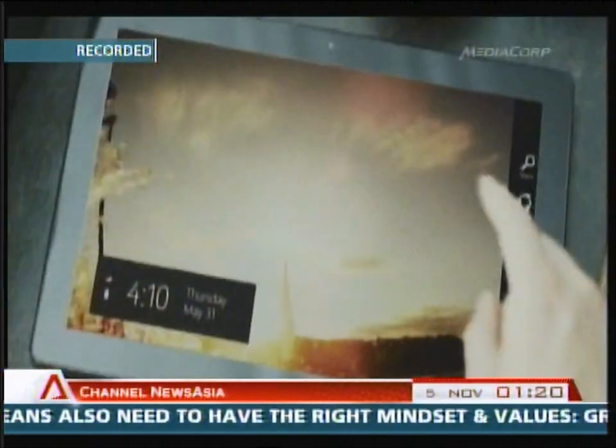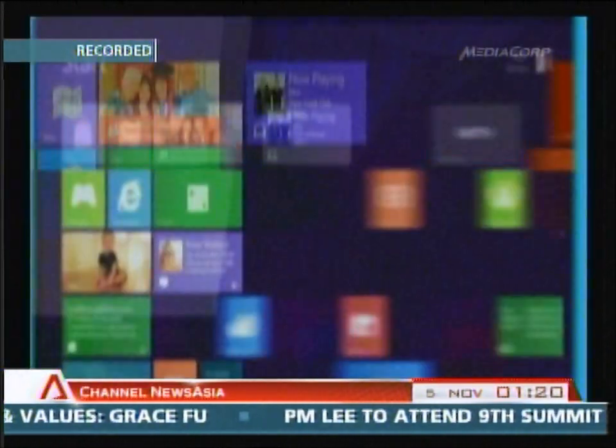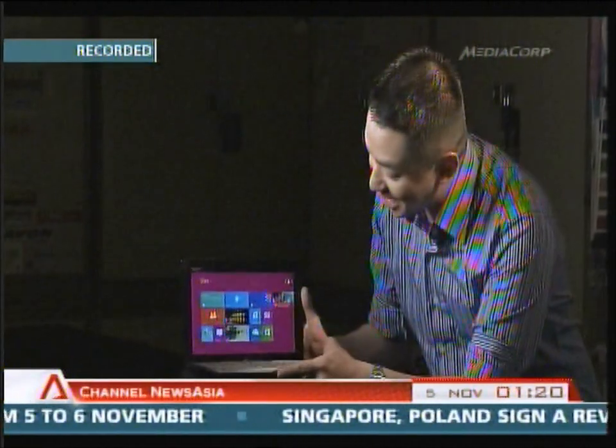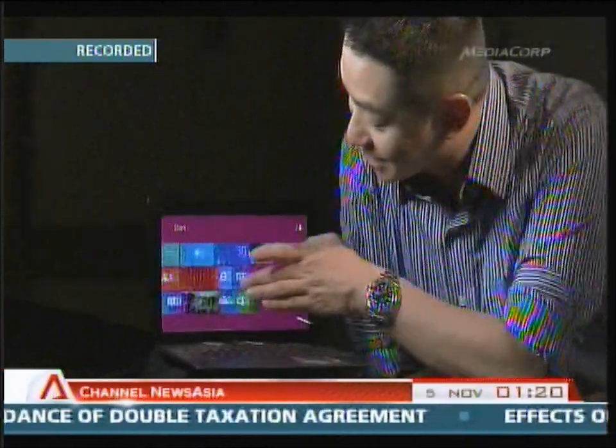Microsoft designed Windows 8 with the upwardly mobile person in mind. The OS is flexible enough to use on your desktop, your all-in-ones, your laptops, your hybrids, tablets, and even your smartphone. So here are some of the basic things you'll need to know about Windows 8 because, trust me, it can get confusing. First, we have the start screen.